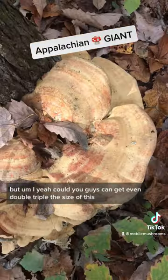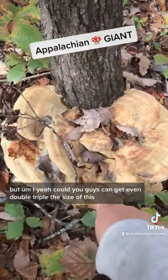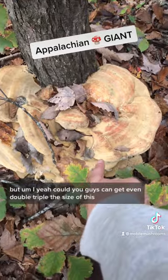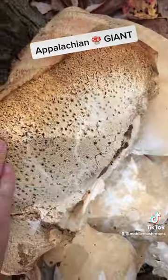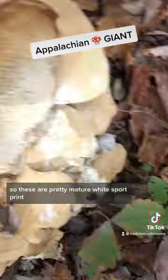But yeah, so these guys can get even double, triple the size of this. I've seen some. And like I said, polypores. So these are pretty mature, white spore print.